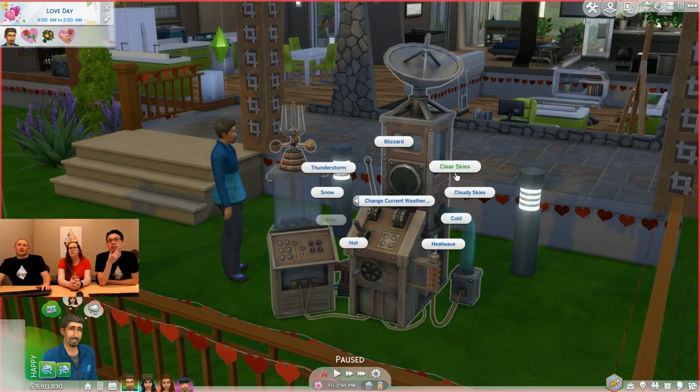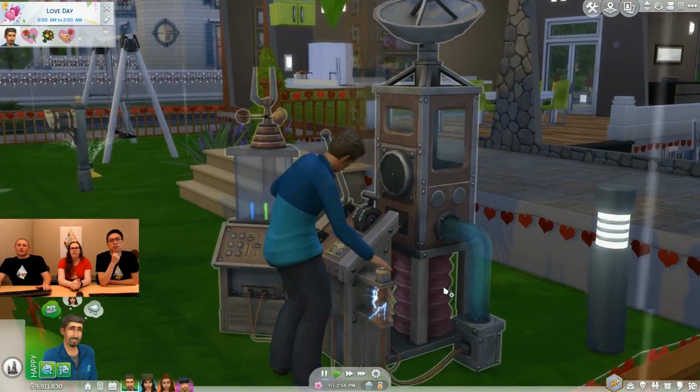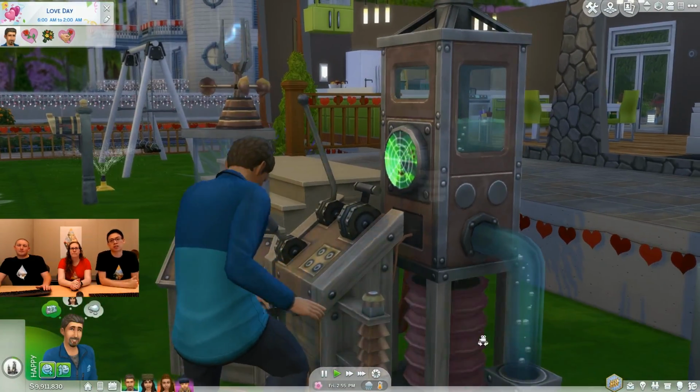What do we want? Clear skies, or do you want to start with something crazy? Yes, and we change it back after, right? Sure. Let's do snow. So you can see a bunch of cool VFX. He's putting away his umbrella, a really fun object. You can see the little pump down there.